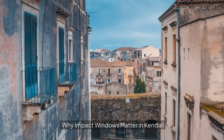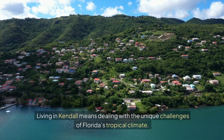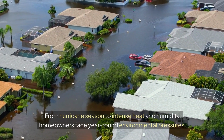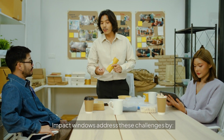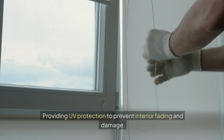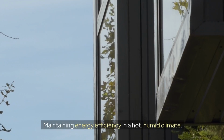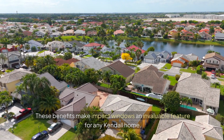Why impact windows matter in Kendall? Living in Kendall means dealing with the unique challenges of Florida's tropical climate. From hurricane season to intense heat and humidity, homeowners face year-round environmental pressures. Impact windows address these challenges by protecting against hurricane-force winds and debris, providing UV protection to prevent interior fading and damage, reducing outside noise, creating a more peaceful living environment, maintaining energy efficiency in a hot, humid climate. These benefits make impact windows an invaluable feature for any Kendall home.